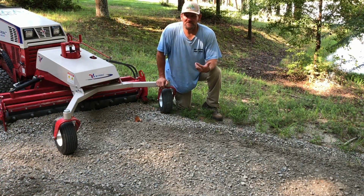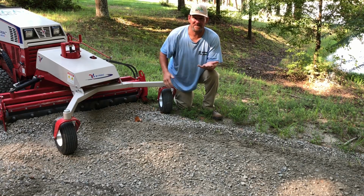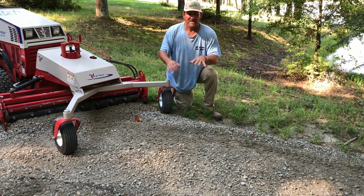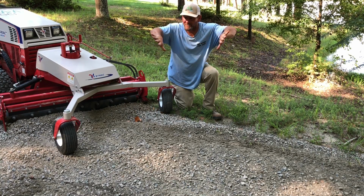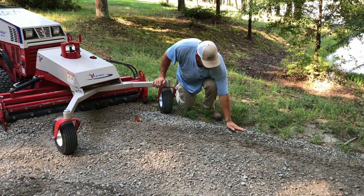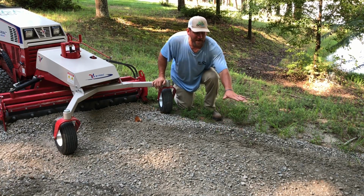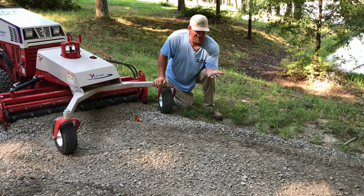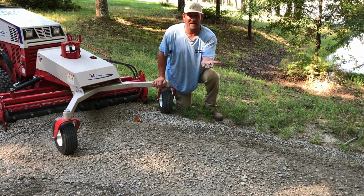Typically what happens with a gravel driveway is it's used quite often. You're coming in every day, sometimes multiple times, in and out every day, and the tires of your car tend to push the rock to the outside. And you can see this hump right here. This is where the tires of the car over time have pushed this rock out. Well, that's good, usable rock that you're not utilizing, right?